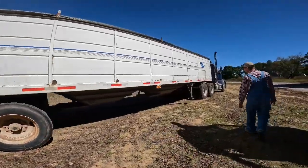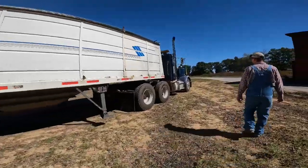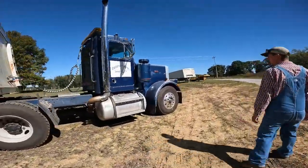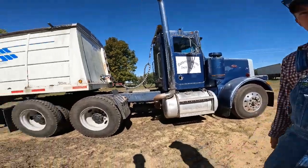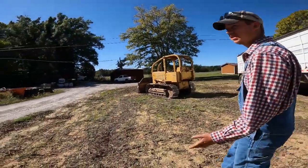And then if you come on up here, you can see the signs on the passenger side door, which is just the same as the driver's side. But you can see this right here, and then you turn around and we've got the dozer sitting here. We've been doing a few dozer jobs since we seen you last.